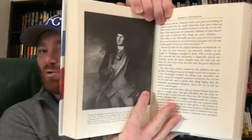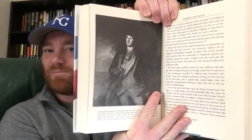So I really like the black and white photos, and then of course the most famous painting of George Washington in his early time period. I like the color version of this. It's very vivid if you ever get a chance to see the color version of this. But anyway, I really enjoyed this book. It's the first volume of a 4-volume set. It was a pretty good read.